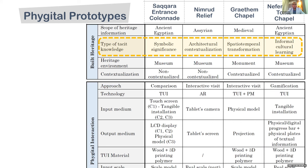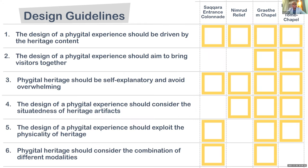And also in terms of technologies, here we see that we used different technologies among the four studies. The fourth contribution is that we present design guidelines. We outline several design guidelines that support heritage communication through digital mediums to public visitors, such as: the design of a digital experience should be driven by the heritage content. We recommend that designing a digital experience should not be initiated by the technology, and that's the common mistake made by museums nowadays. Instead, heritage content has to be the foundation for deciding on the Phygital approach.